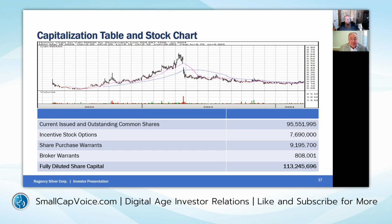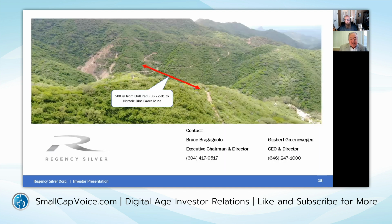Everything's aligning right now. We have a record high gold price that we just hit in the last, say, 2 weeks or so. We've cleaned up, in particular in Regency, we've cleaned up our market and put the stock into better hands. And looks like the general mining sector is moving up. So this is a real value proposition in the junior sector in general, and Regency in particular, just because of the outstanding results we've had at Dios Padre over the last year. Outstanding.